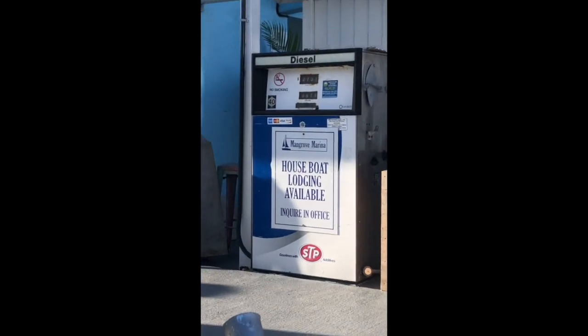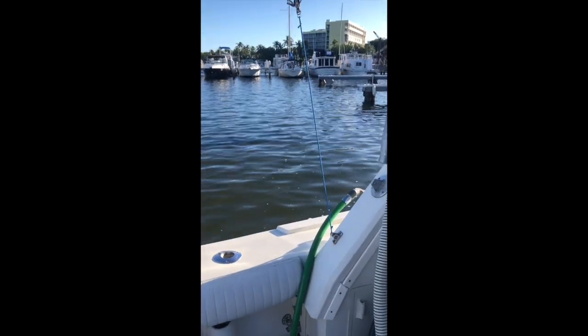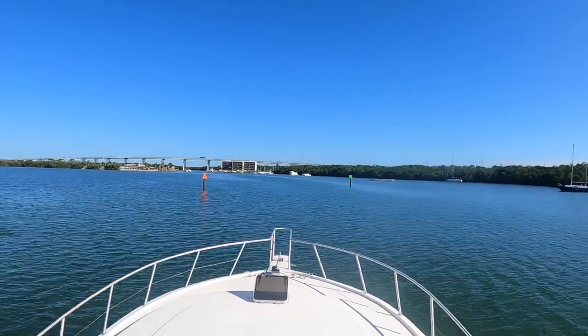So, you know, filling up a diesel boat of this size, the tank is about 600 gallons of diesel fuel. So it is no small task and usually takes about an hour to get it filled up.